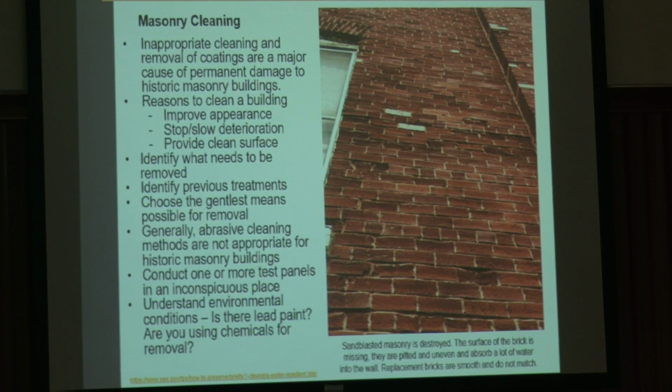This is a building I'm working on right now in Leavenworth at the VA hospital. This was sandblasted. The building had been painted white. All of the buildings on the campus had been painted white. That was just kind of the thing they did in the 1940s and 50s to make everything look a little bit more contemporary. And they kind of came through here in the 80s and sandblasted all the buildings thinking they were restoring them. And what they did was actually take the surface off of all the bricks.